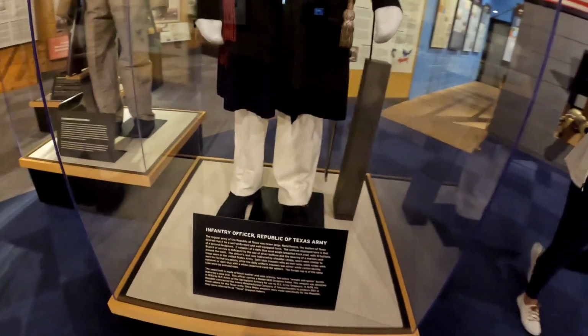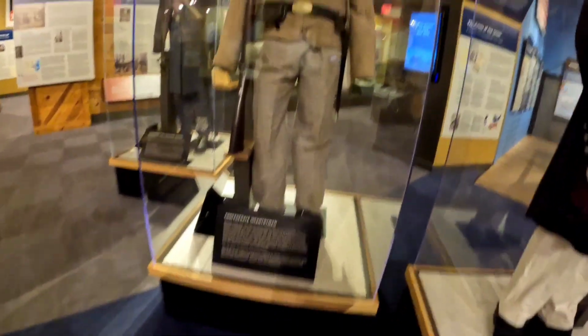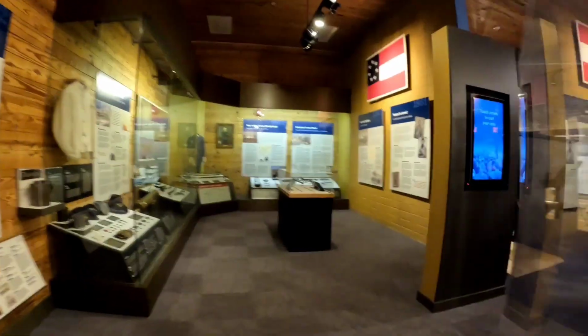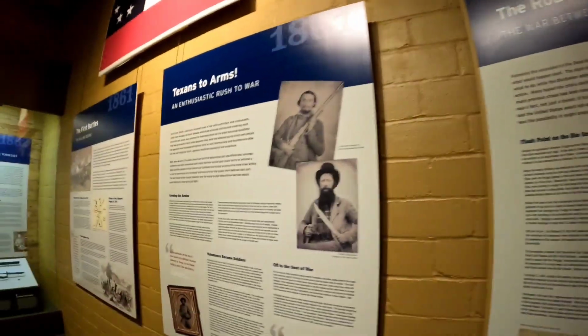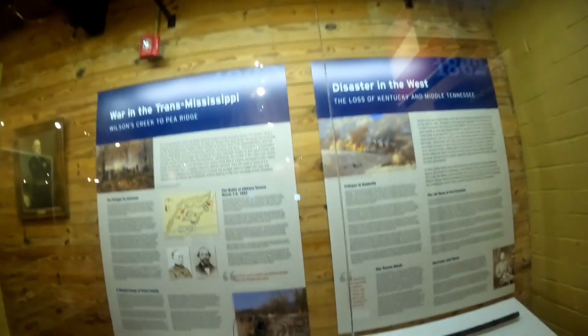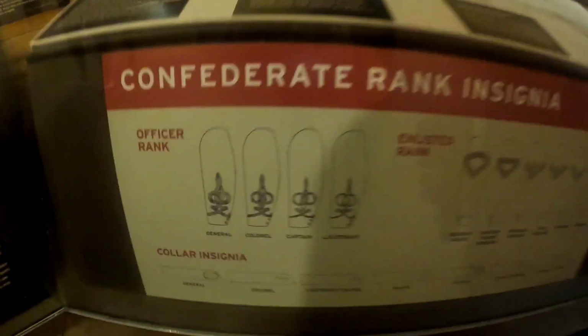So then they've got infantry officer, Republic of Texas Army, Confederate infantryman, Confederate first lieutenant uniform. Civil War section. It starts around Fort Sumter and goes around Texas to arms, first battles. Confederate rank insignias.